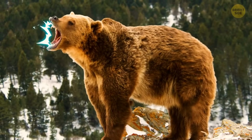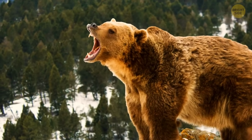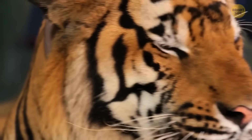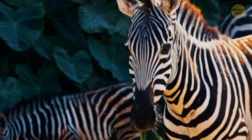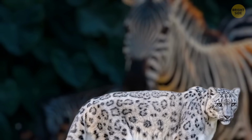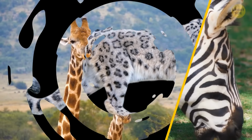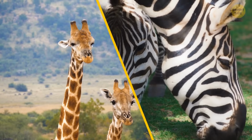Its bite force is more than 8 million pascals, which means it can crush a bowling ball. Some animals have skin-deep stripes, and others have more superficial ones. Tigers are in the first group. Not only is their fur striped, but their skin is as well. It's the same with some other furry big cats, like snow leopards. Giraffes and zebras are in the second group, since they have patterns only on their coats.